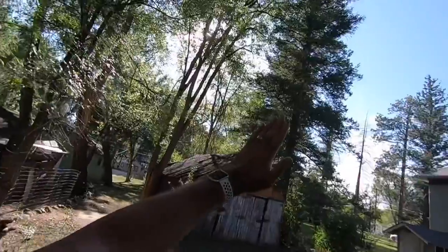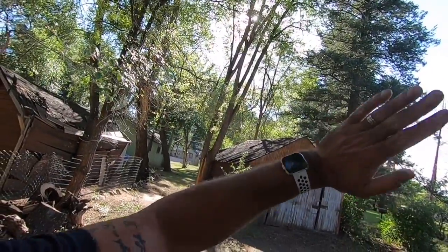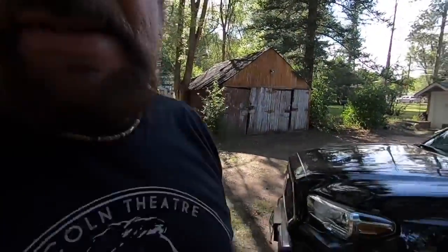So anyway, tomorrow I'll be right back here. I'm going to do the far side of the yard over on that side tomorrow, see if we can pick up a couple of relics, maybe a couple coins. It should be fun, so stay tuned.